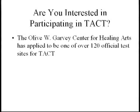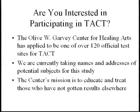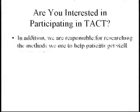And so we've applied to be one of the over 120 official test sites for this study. And what I have in your packet is a green sheet. It's an opportunity for you, if you're just interested in participating, you're not signing up for it, but if you're interested in it, fill this out. So our mission here at the center is to educate and treat those who have not gotten results elsewhere. But we are also very responsible for doing the research that's necessary to provide the scientific underpinnings for what we do.